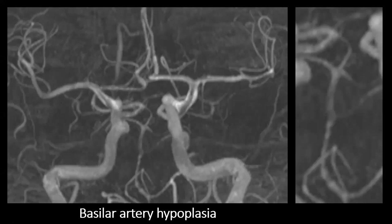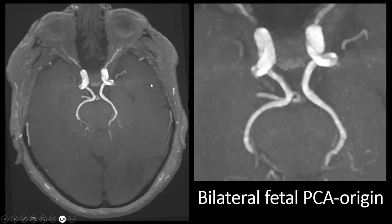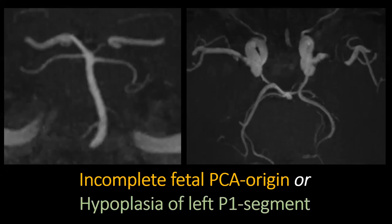And if you see hypoplasia of the basilar artery, you should ask yourself why. It is because a large part of the posterior circulation will not be supplied by the vertebral arteries and the basilar artery, but by the anterior circulation, by the internal carotids. So why? In most cases, it will be because the occipital lobes are supplied by the internal carotids, because there is a persistent fetal origin of the posterior cerebral arteries, which can be unilateral or bilateral. So this is the so-called bilateral fetal PCA origin, in which the posterior cerebral arteries originate directly from the internal carotid arteries, and as a consequence, the vertebrobasilar system basically needs to supply less blood to the posterior circulation and appears smaller.